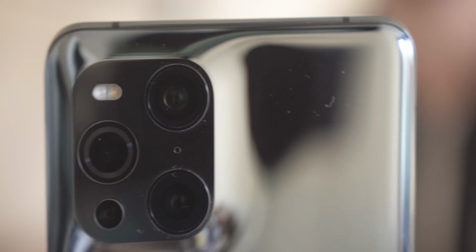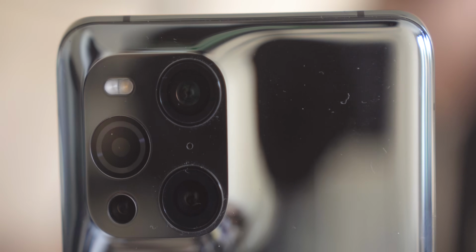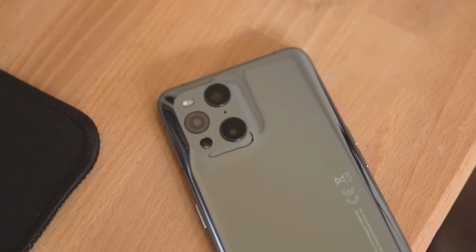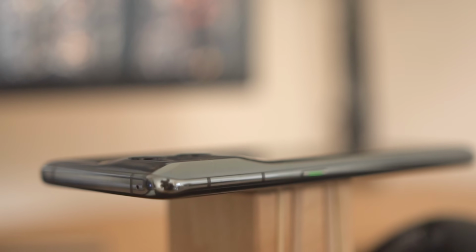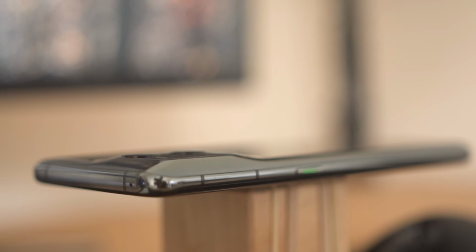We have to talk about the cameras because this was one of the brighter points of the Find X2 Pro. Oppo has changed quite a lot for the X3 Pro. The periscope zoom is now nowhere to be seen due to the unique curved glass design. It just wasn't able to be fit in there. And this also means that you're stuck with a 13 megapixel 3x optical telephoto with a 5x hybrid mode.